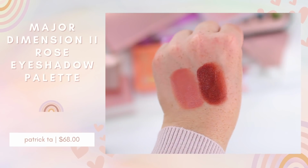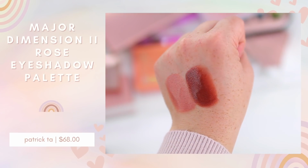But by the end of the year, I'm sure this will be in my top 3 because it is such a gorgeous palette. It's one of the best palettes that I've tried in a really long time. I don't think I've loved anything as much as this since trying maybe the Natasha Denona Retro palette, which wasn't that long ago, but I just think it's gorgeous. The shimmers are so intense, really vibrant. I love the color story.